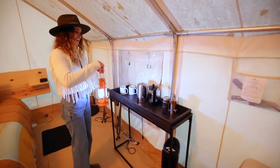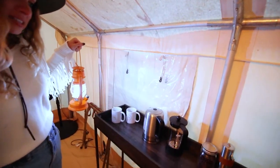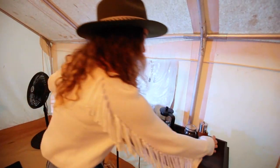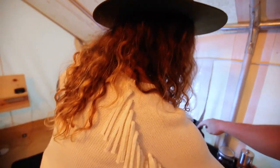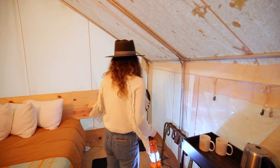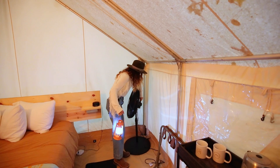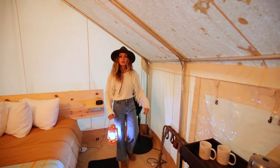Coffee station. Perfect. Yay, because I didn't bring any of my coffee making supplies. Little grinder, beans. Well, this is cute. Is this a French press? Yes. I was going to say that, but I was worried I was going to be wrong. There's a fan. It's kind of chilly, though. Let me turn this off. There we go.